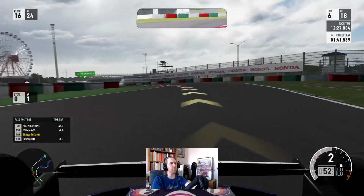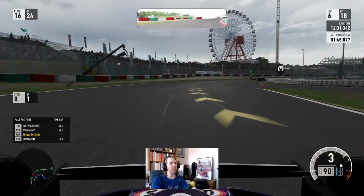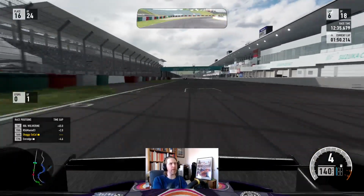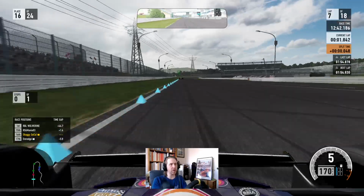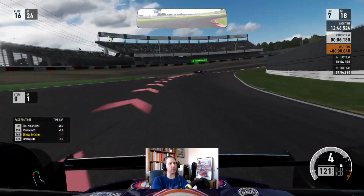Also, if you notice, if you're exiting out of 130R and you think the car is going to push wide, without really dramatically changing your steering, just get out and off the throttle really quick to see if just cutting that throttle that smidge helps keep the car on the track.